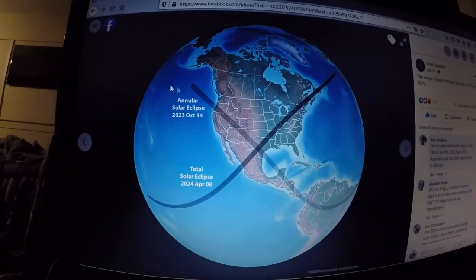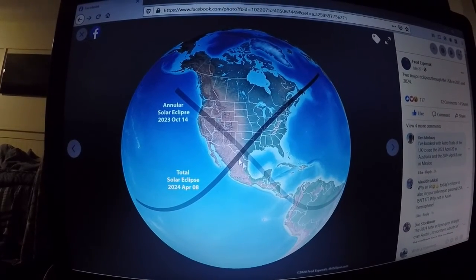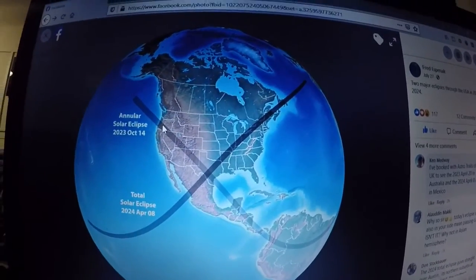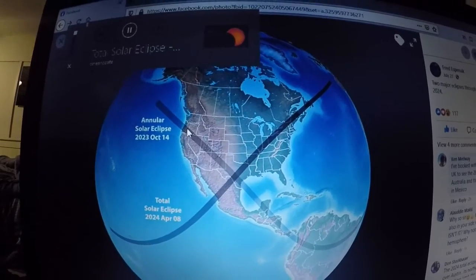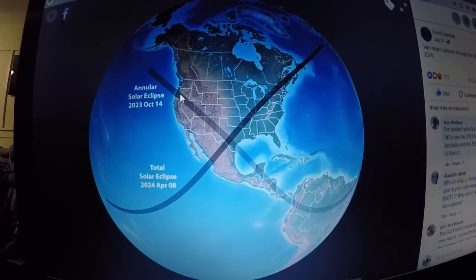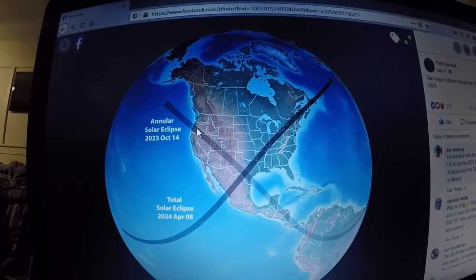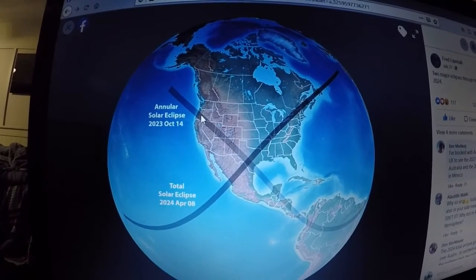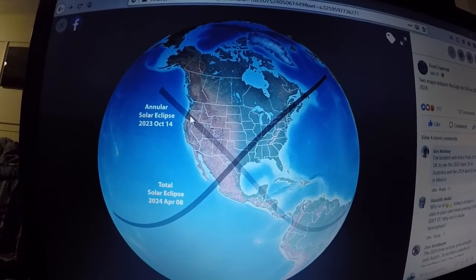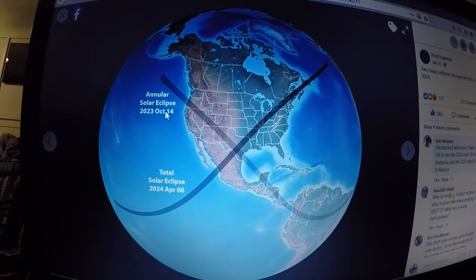So here it is. 2023, October 14th, this line here, there will be an annular. And so that's an eclipse that is not a total eclipse, but almost. But the moon is perfectly centered during the midpoint of the eclipse, so that it leaves a very thin ring around the outside. And I went to Guam to watch one of those in December of last year. That was awesome. So yeah, October 14th.